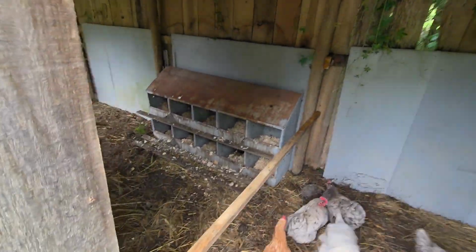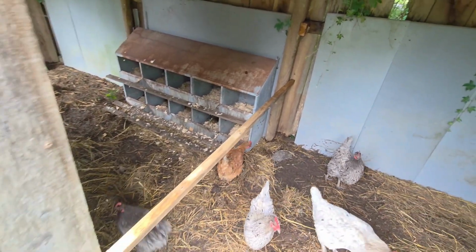So we took their nesting boxes, we just put them in there, line them up against the wall. Of course, they got a roost pole here.